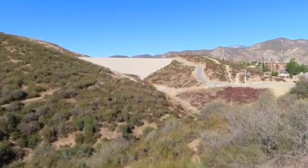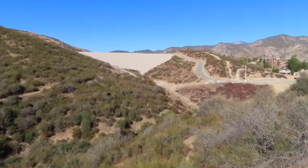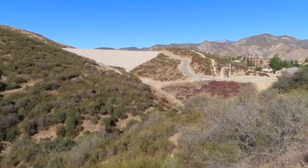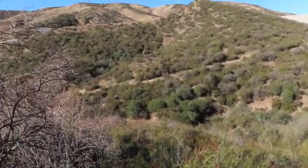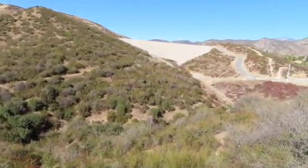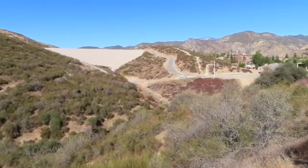We think that this is part of the, we know it's part of the State Water Project, but it looks to us that this water comes from this way and ends up in the Yucaipa Lakes. So it's another place for it to drain off. Pretty cool. So you can see where we're at. Pretty amazing here. Nice place to live.